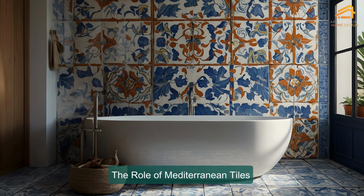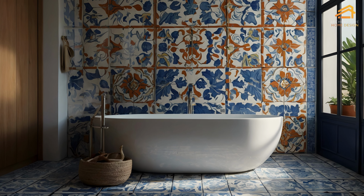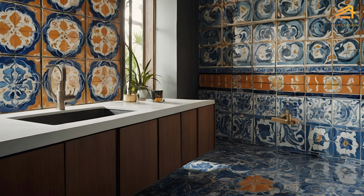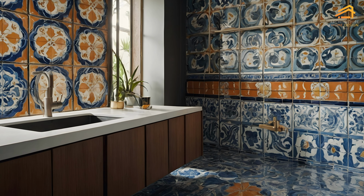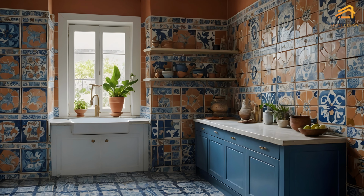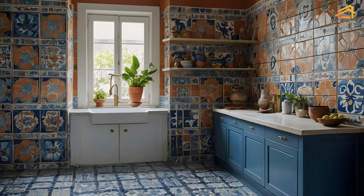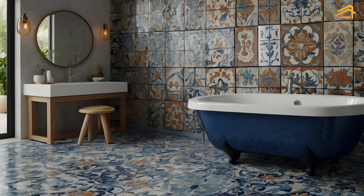The role of Mediterranean tiles. Mediterranean tiles are another iconic feature of this design style. Whether used on the floors, kitchen backsplashes, or bathroom walls, these intricate, colorful tiles bring a sense of artistry and craftsmanship to the space. In a modern setting, they can be used sparingly to create a statement or focal point. Paired with the natural beauty of a tropical courtyard garden, these tiles add a vibrant, cultural touch that enhances the overall design.